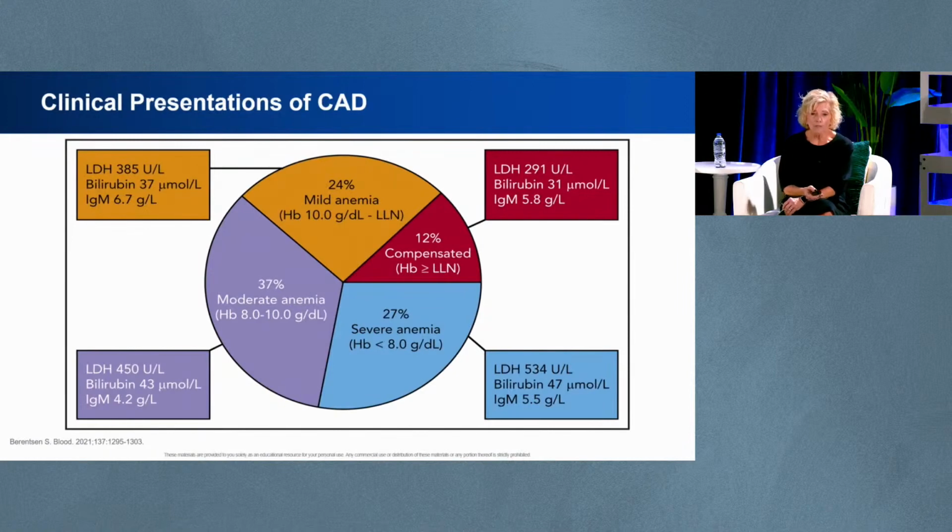So when we think about these patients, we tend to think of this as being a very non-serious disorder, and patients don't necessarily need to be treated. But when you look at some data, which was published by Dr. Berenson in 2021, you see that the vast majority of these patients have moderate to severe anemia. Only 24% of them have mild anemia, and then a smaller percentage of them are going to have compensated anemia, but still have evidence of ongoing hemolysis if you look closely at LDHs and bilirubins.